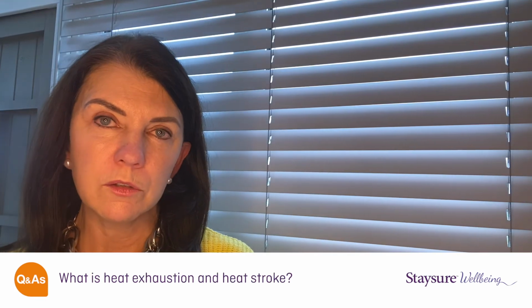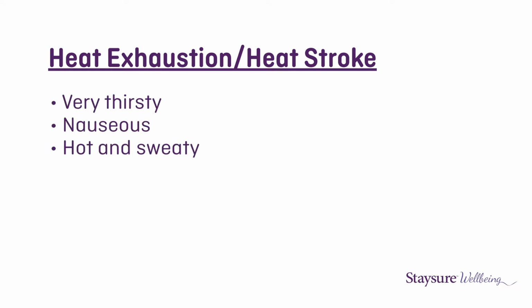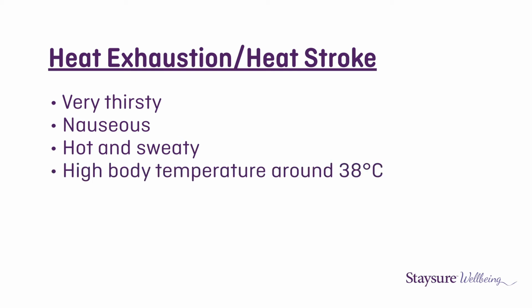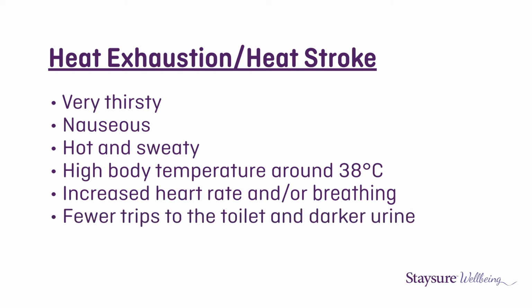Too much sun can also increase our risk of heat exhaustion and heat stroke. Heat exhaustion is where you've had too much sun. You might be very thirsty, you may feel a little bit sick, you'll be very hot and sweaty, you may have a body temperature of around 38. You may feel that you have a rapid heart rate, or you're breathing more rapidly, and you'll certainly be going for a wee less often, and your urine is likely to be quite dark and more concentrated.